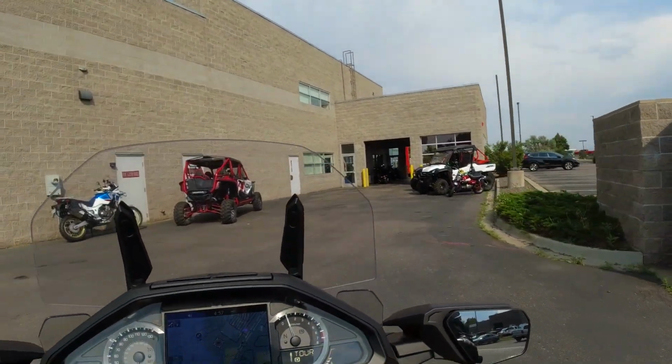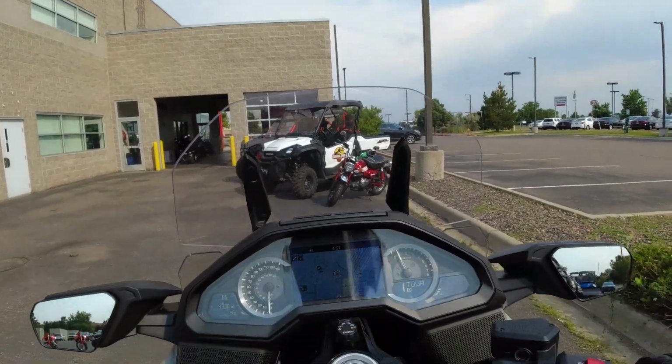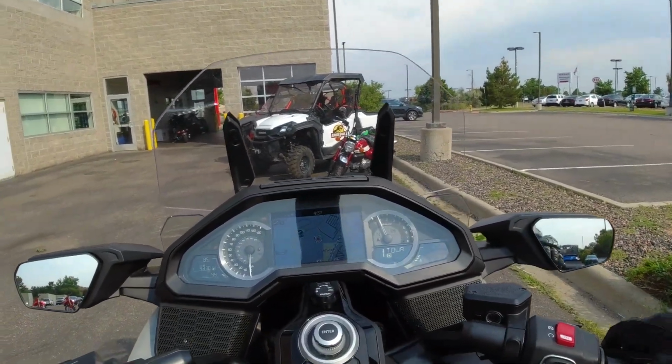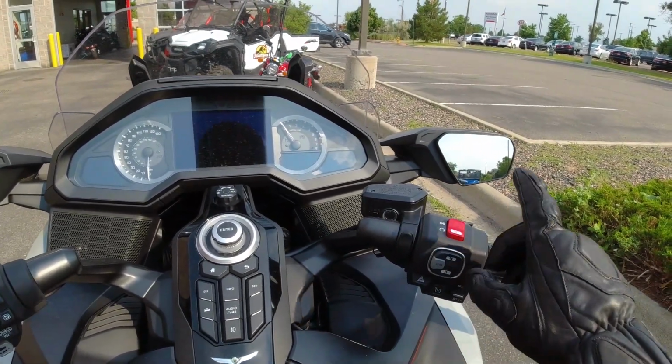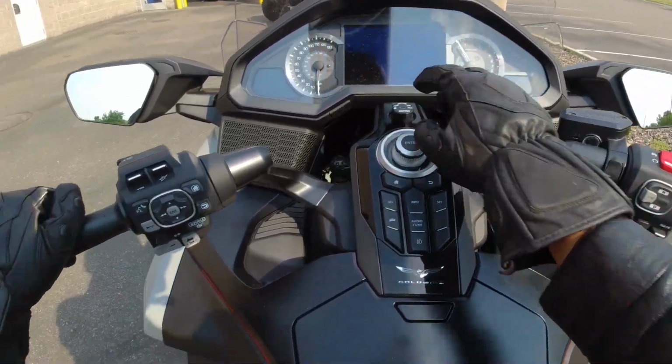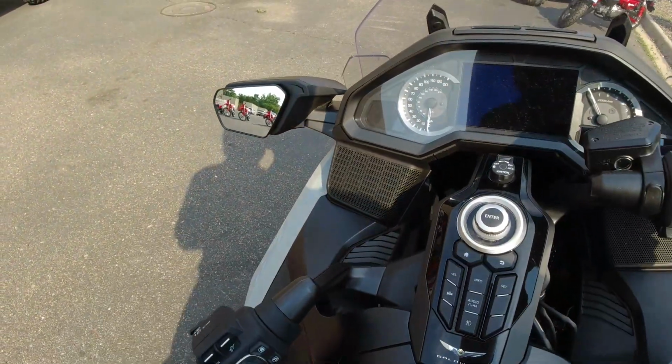I don't know why. All right, so I'm gonna park it here and get some B-roll on this pretty awesome bike. So in order to turn it off, you're actually supposed to kill it with the kill switch here, then turn it off here. The other thing is, if you put the kickstand down, that turns off the bike too.